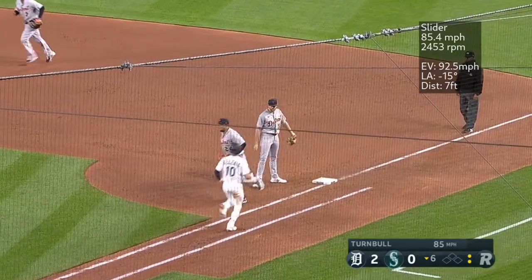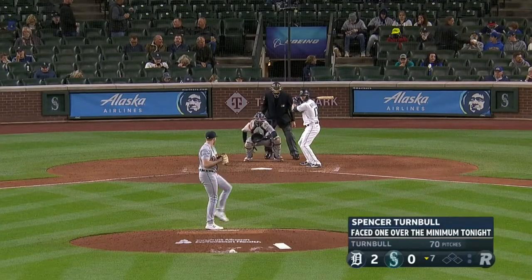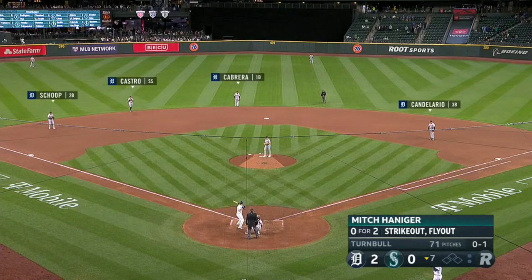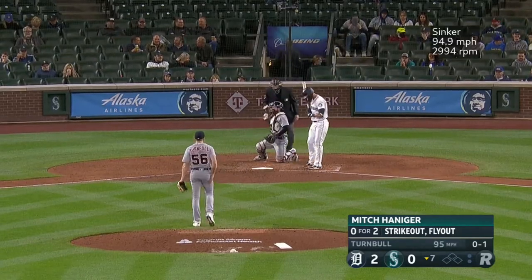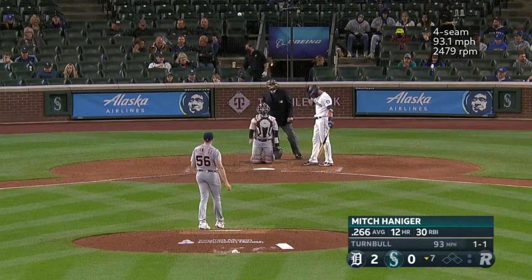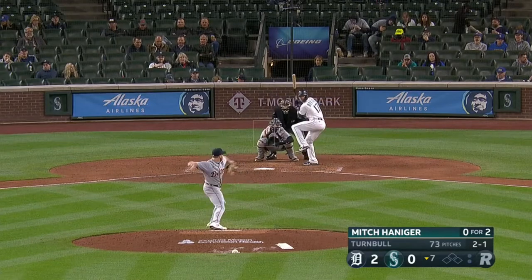One, two, three in the sixth. Mariners no hit through six by Hard. Well, the deep center field his last time up. Another first pitch strike, that's been calm. 0-1. First four innings. They continue to do that, try to get to him early in the count.